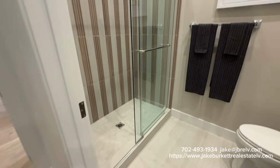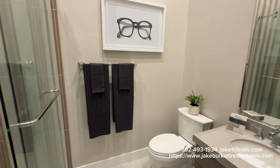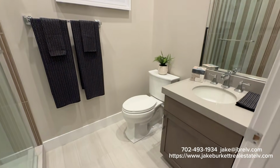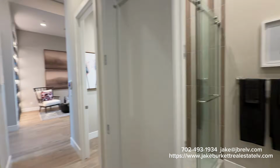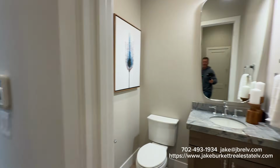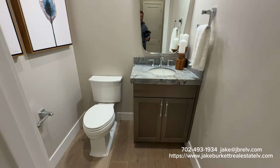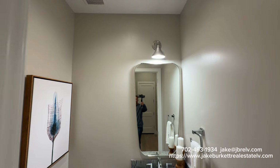3/4 bath. And we have a half bath right here. So this is for your guests if they're over visiting. Pretty simple bathroom. Look at that light. That's kind of cool, right? Reminds you of something you see on a fishing dock somewhere, on the exterior of a building.